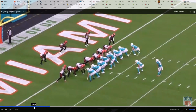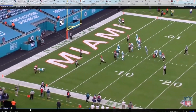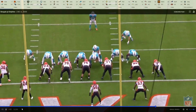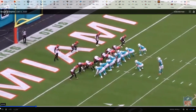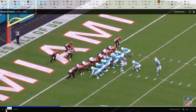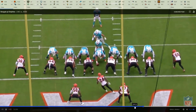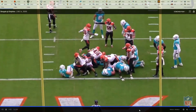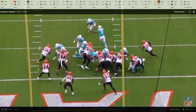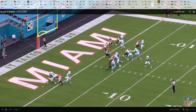Tua just kind of trying to give Shaheen a chance there. Pressure was getting to him. What were Jesse Davis's hands after that? I gotta see. Yeah, he just kind of one-armed him like he does a lot. Yeah, not really much room to run there, and the guy just kind of ran free, so not much to really say about that play.